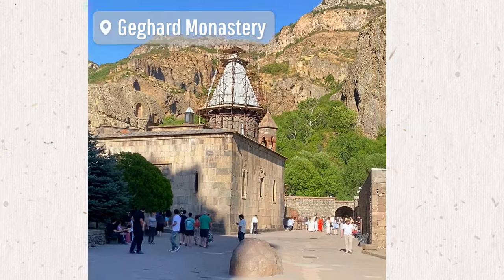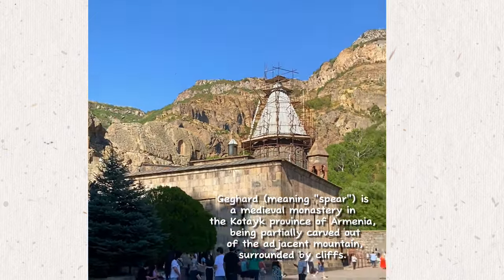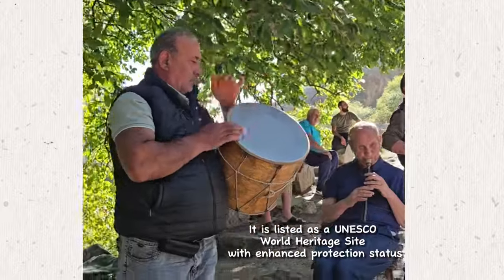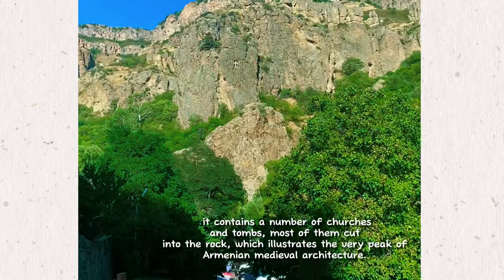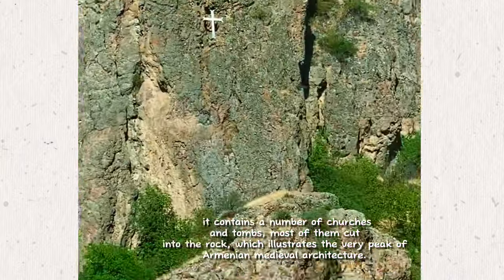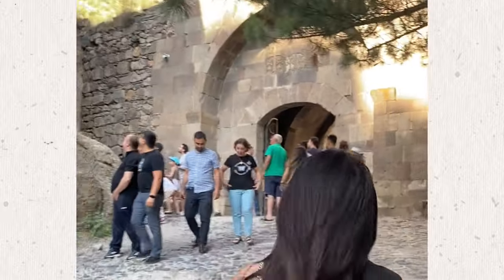Geghard Monastery. It is a medieval monastery in the Kotayk province of Armenia. It is also listed as a UNESCO World Heritage Site with enhanced protection status. It contains a number of churches and tombs, most of them cut into the rock, which illustrates the very peak of Armenian medieval architecture.